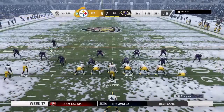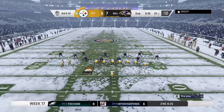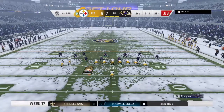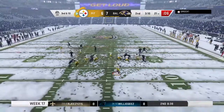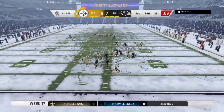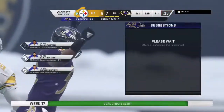The Steelers on 3rd down, just 1 for 3 thus far. This is 3rd and 10. Alert! 57. Mike, 57. Here's Roethlisberger. And a big loss here as he's taken down.